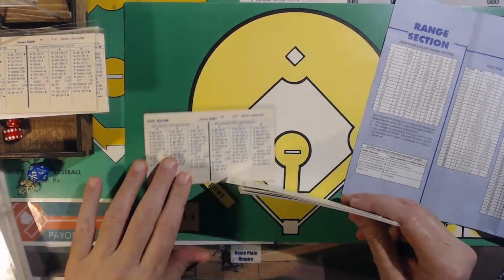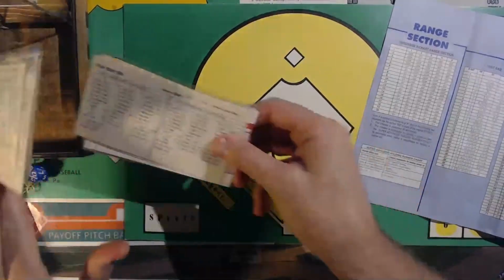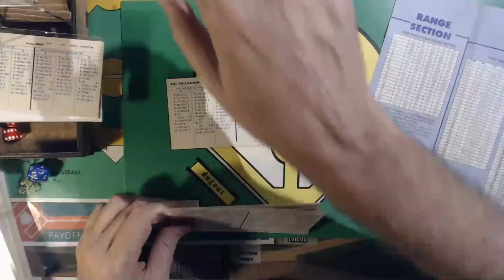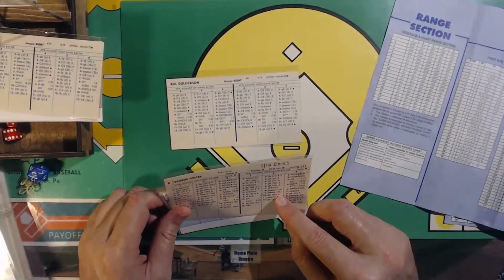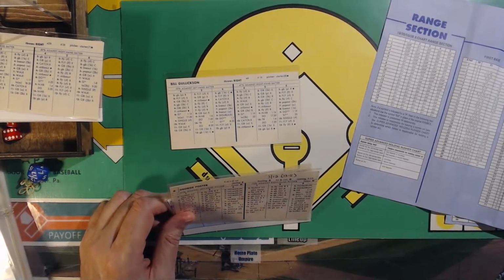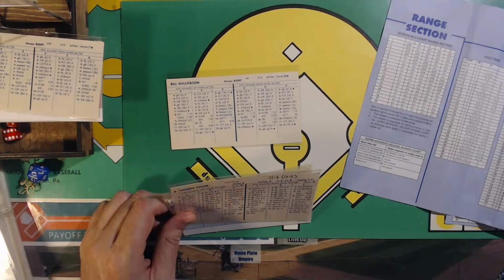George Foster coming up, and Foster's 2 for 2 with an RBI. Bill Gullickson is on the mound. Here's a pitch. That's a 2-11, and that is popped up. It's going to be Salazar. Ball, and makes the catch.